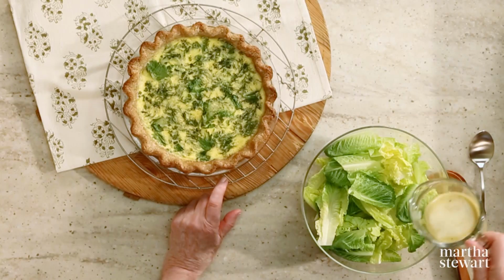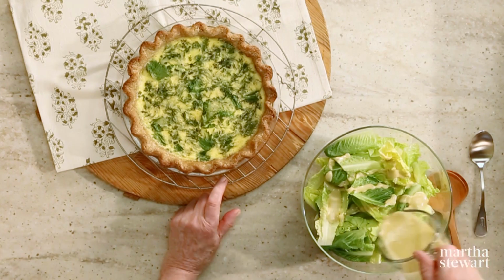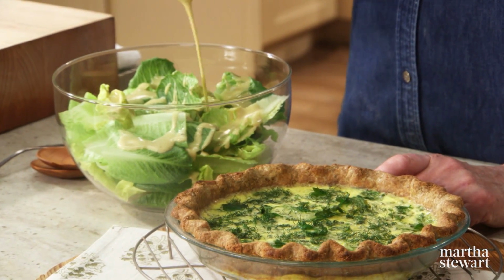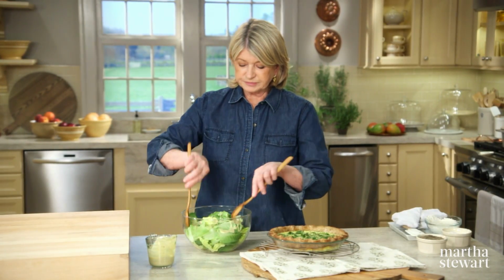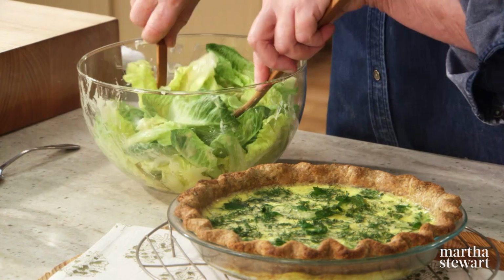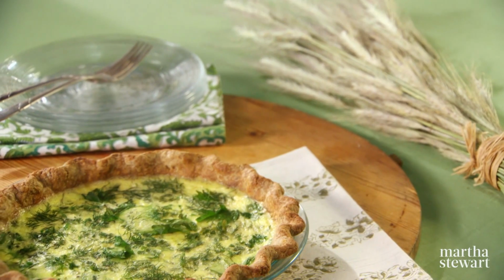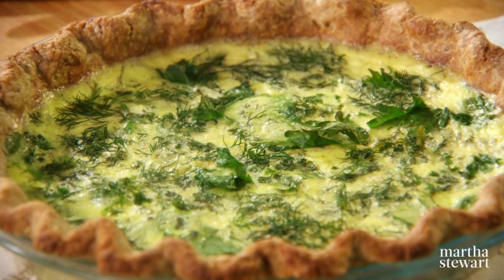Now, I would like to serve it with a delicious Dijon vinaigrette. This is just vinegar, olive oil, Dijon mustard, salt, pepper, and a teaspoon or so of sugar. Toss this up, and this is just a crunchy bib and baby romaine salad, which looks and smells so good. Can't wait to eat this entire bowl. So there you have it, a perfect lunch, a very nice first course too, and also the perfect thing to serve for brunch. Enjoy.